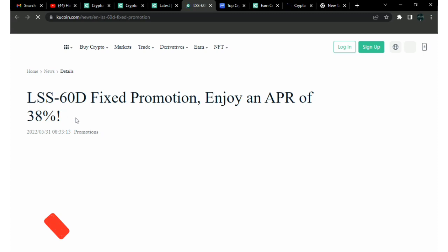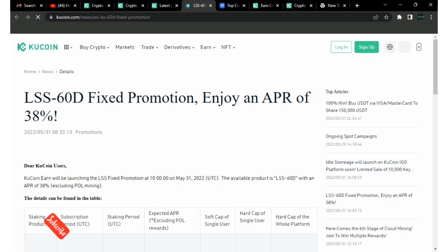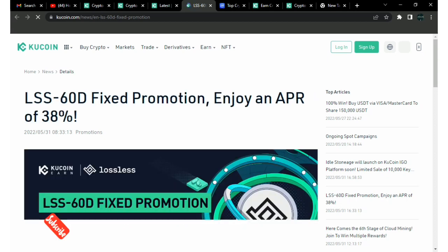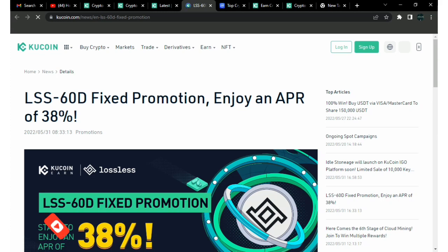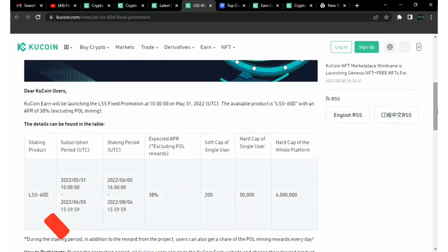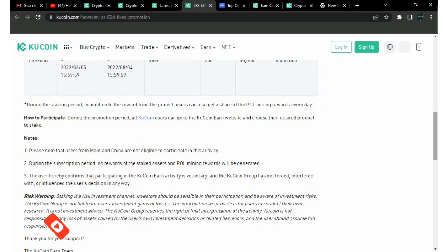It is loaded already. So you can see KuCoin will launch the LSS promotion at 10 on May 31st. The available products and details can be found below. So here you can get a good overview of the benefits that will be available to users who participate in this promotion. Once you participate in this promotion, by holding these assets, you get the opportunity to be rewarded. You can see the staking option, 38%, soft cap for single users about 200, hard cap for other users about 50,000. You can see the rules.